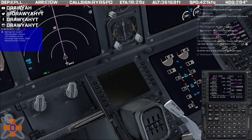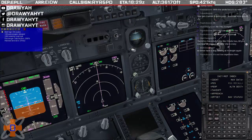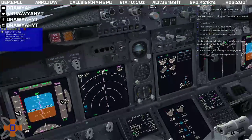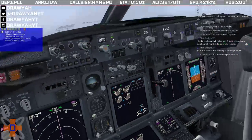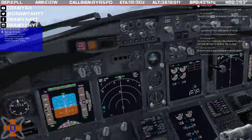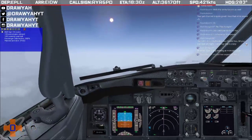So fuel we don't need. If I go back to init ref, approach, we'll be using 30 degrees of flaps. Plug that in. Glide slope set, that's fine. Reference speed all set. We'll be using that for our approach now. Might even set that as well, just in case. Right, everything looks on point.